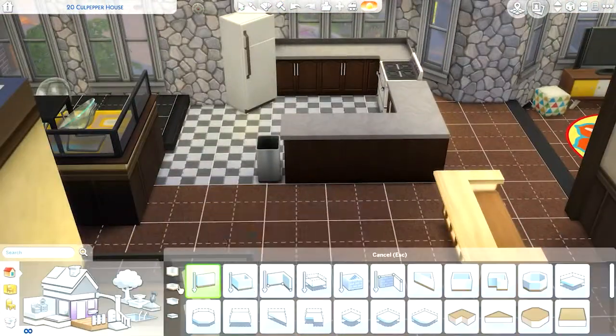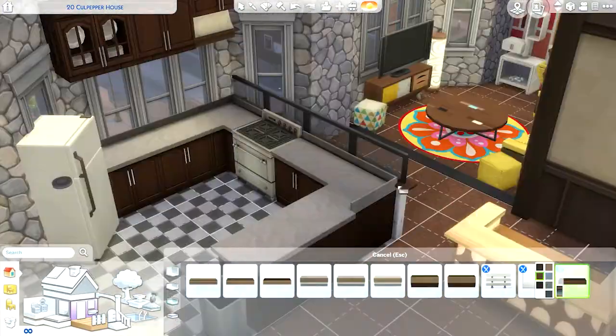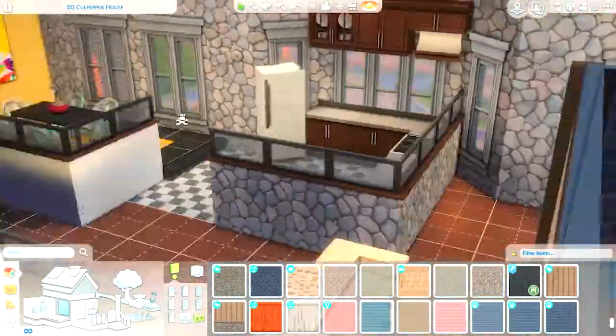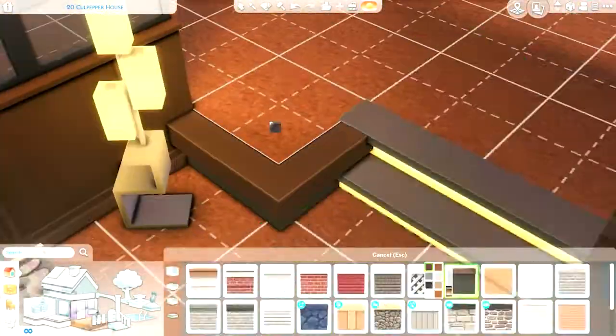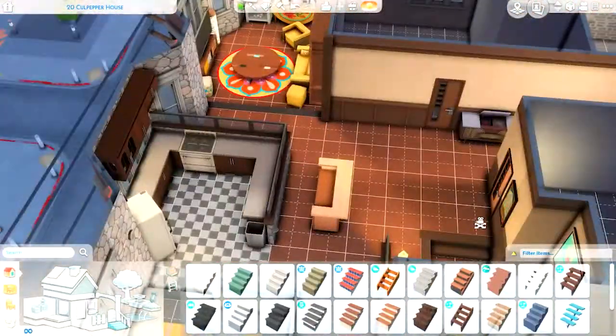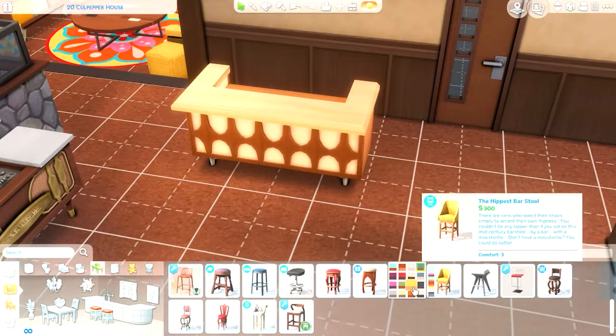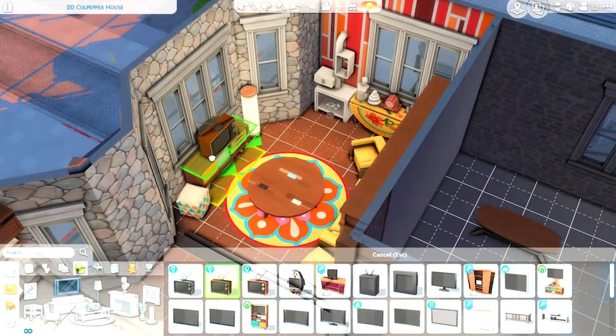Because I remember when I started off this build, I had a tiny little cupboard that doubles up as a laundry room and a toilet, but I didn't want it to be the main bathroom, so I had to struggle to fit another bathroom in. So I find that happens to me all the time.